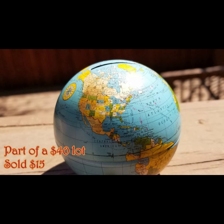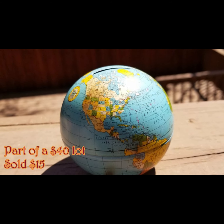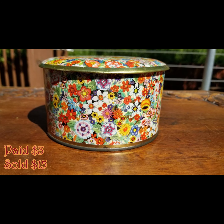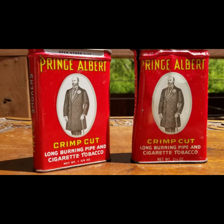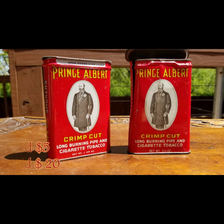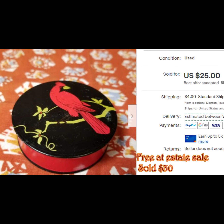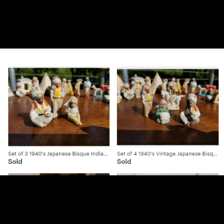I'm starting to have a collection of different tin. This is a coin bank. I've sold a few things. I sold this round Daher, Daher brand, a mid-century tinware brand. Sold these tobacco tins, even though there's a lot of them on the market, probably in better condition than mine. You never know who's going to see yours. This is a ribbon tin for a typewriter ribbon that sold recently.